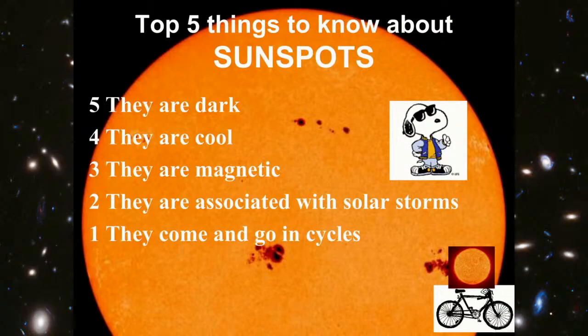I've given a lot of talks about the sun, and sometimes they just get so esoteric. And so it occurred to me one day that if you just understand 5 things about sunspots, you can basically understand the entire sun and how it works. So, 5 things about sunspots. They're dark, as we have seen. They're cool, so I have Joe Cool on the right-hand side there to remind us. They're highly magnetic. They're associated with solar storms, coronal mass ejections, and flares. And the number one thing to understand about sunspots is they come and go in cycles. So you have the bicycle down there to remind us. So we'll just go on for now.